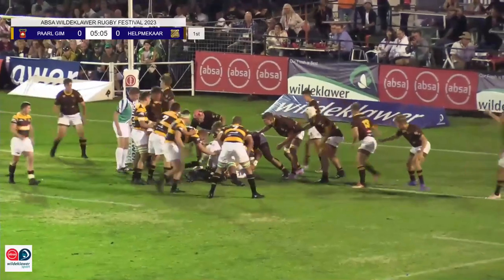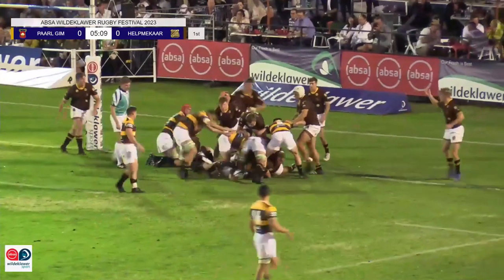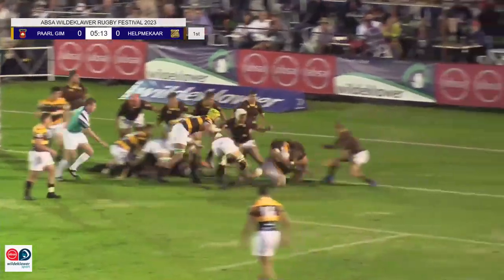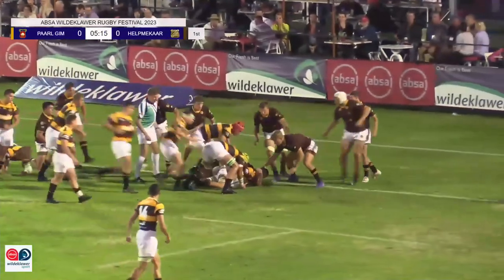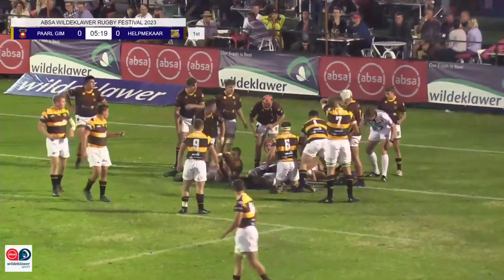Paarl Gymnasium. One would feel it's just a matter of who gets it over the line, but we'll wait and see. Round the corner, they come again and again. It's in just short. Next ball taken up. That looks good, certainly, from our point of view.